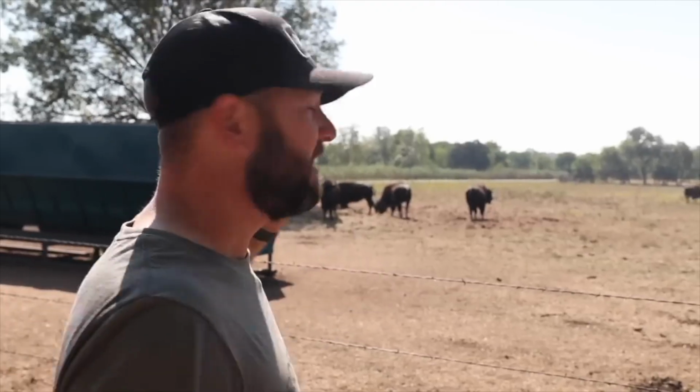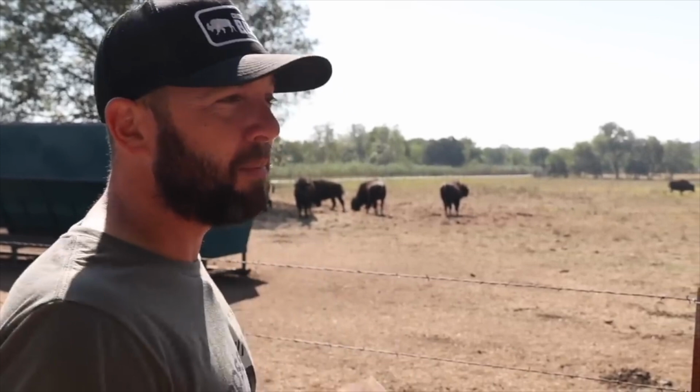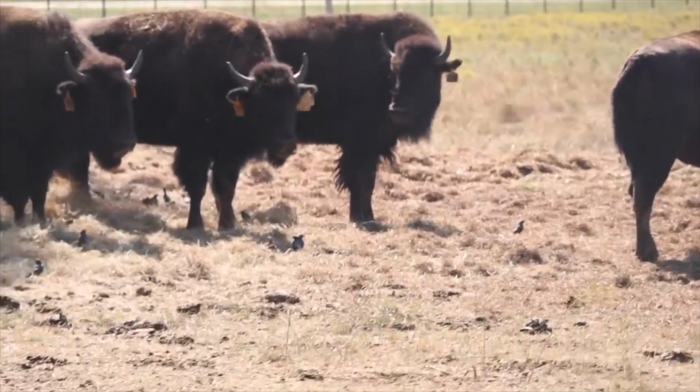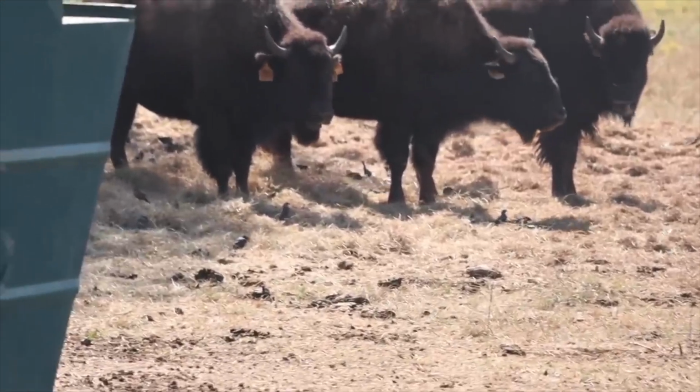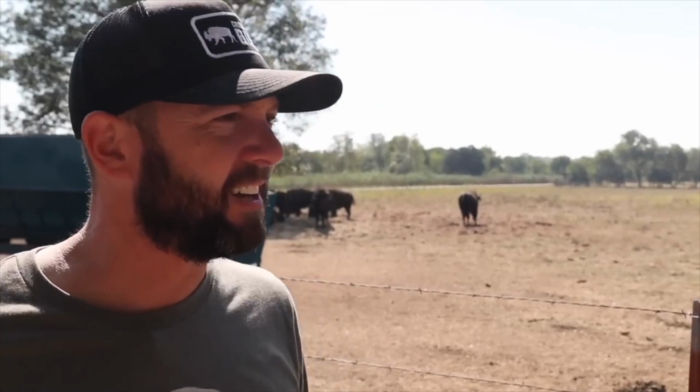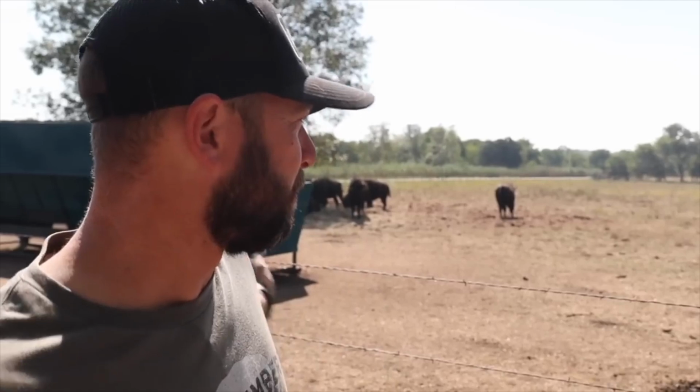What's great about these birds is they eat a bunch of insects and they reduce the flies around the bison this time of the year. And so it's nice to see them here, and they'll follow the bison all day long. And I love seeing them out here. It kind of fits the whole circle of life, and it's just good to see them roam with the bison like they've been doing for hundreds of years.